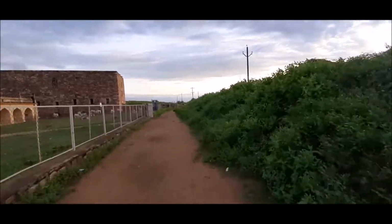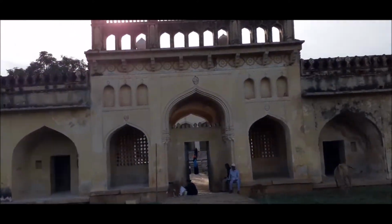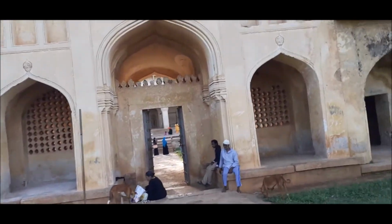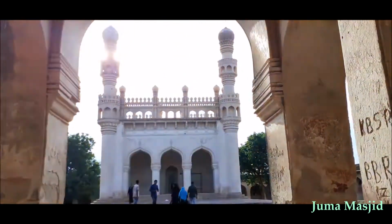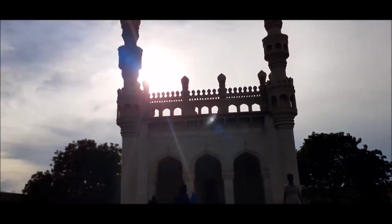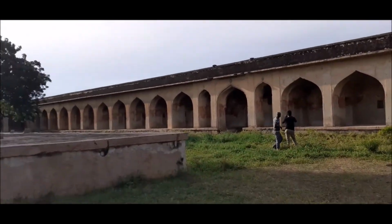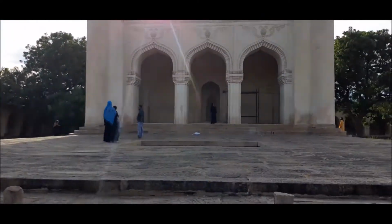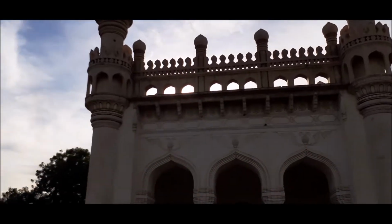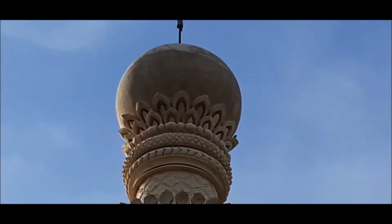The Jumma Masjid, the heritage building in Mughal architecture style, is so beautiful to visit. And have a look at its architecture style, the pillars, the mirrors, the beautiful lawn around this masjid. Surrounded by a neatly built structure. What a nice view of this mirror.